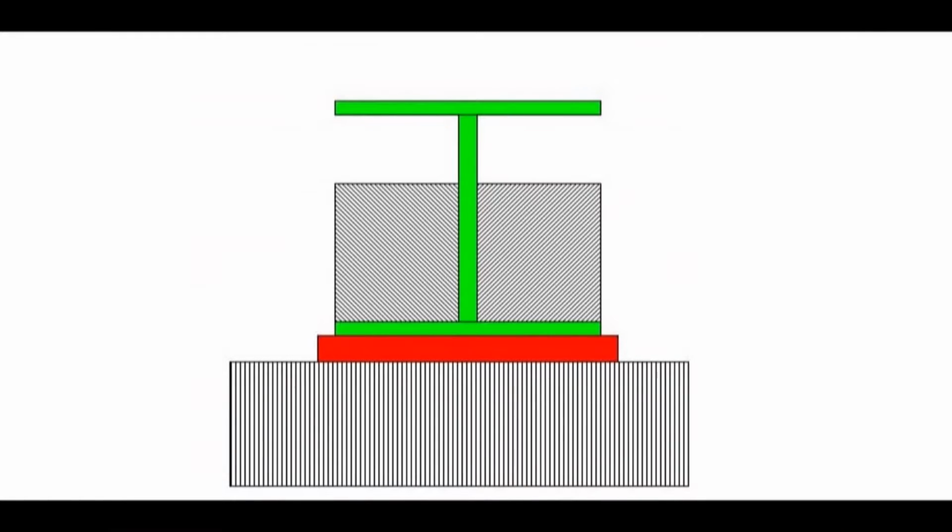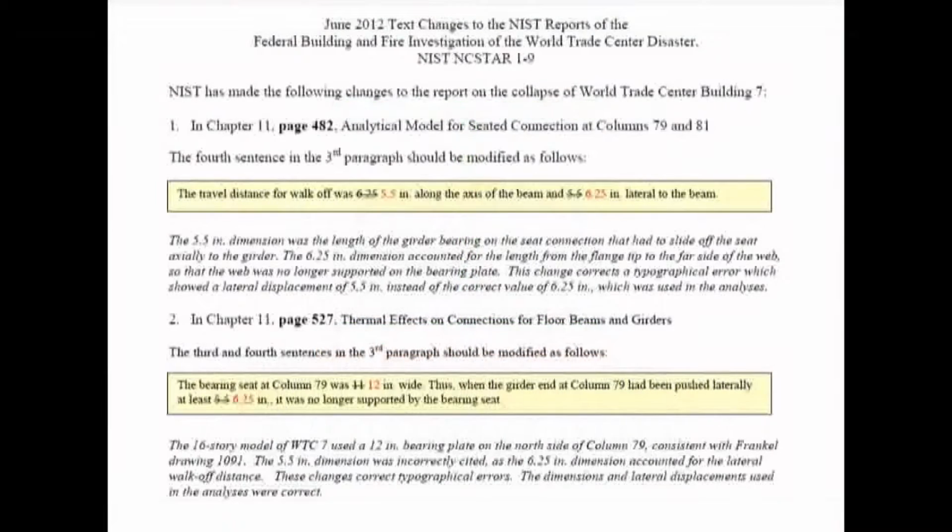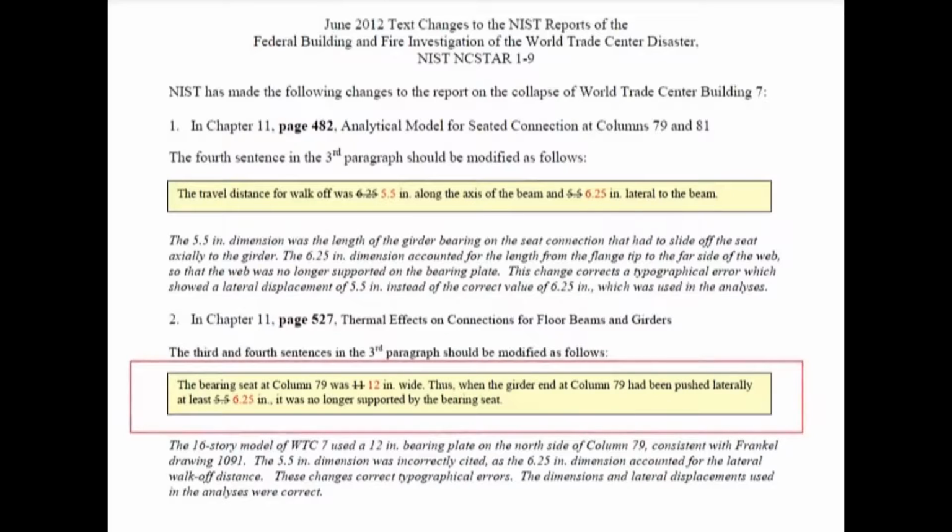Soon after the release of our third video, we were surprised to see that NIST issued an erratum document in which they admitted that they had incorrectly stated that the connection seat was 11 inches and now confirmed that it was in fact 12 inches. A simple typo was offered to explain an error of some significance.